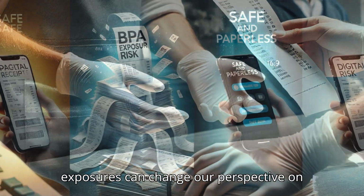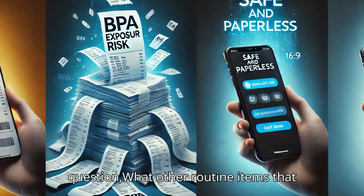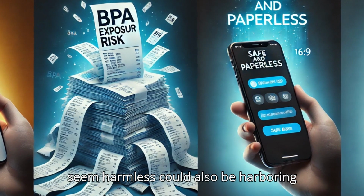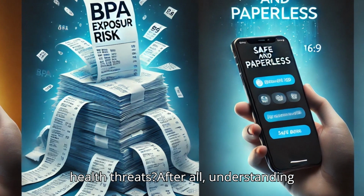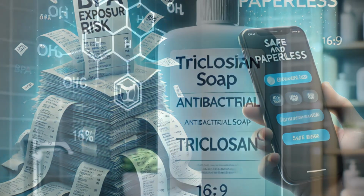Thinking about these daily exposures can change our perspective on household products. It raises the question, what other routine items that seem harmless could also be harboring health threats? After all, understanding the details is key to maintaining well-being.